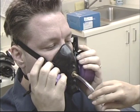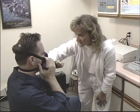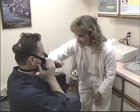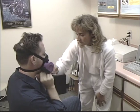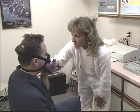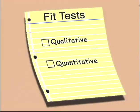But to really make sure you have a good seal, OSHA requires that you undergo a formal fit test before you wear a respirator in your work environment. Fit testing ensures that the respirator really does fit tightly against your face. There are two types of fit tests, qualitative and quantitative.